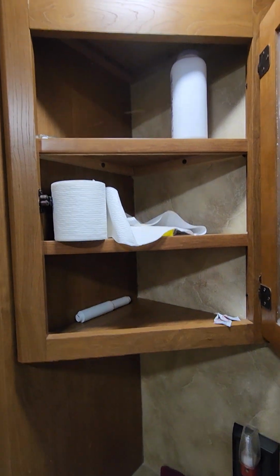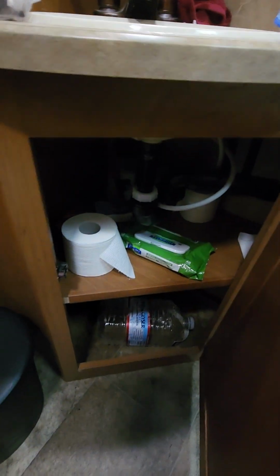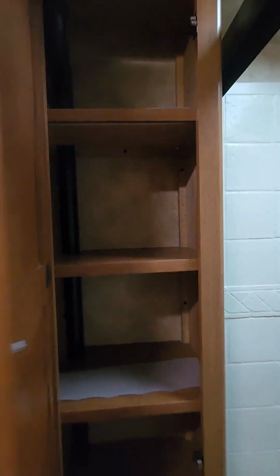And then, of course, we've got over the sink. Yes, hi, it's a mess. Lots of storage there. Under the sink, more storage here. And then storage here. As I'm looking at everything, I'm feeling much better. And storage here. So that is a tour of the rig and what it looks like today.